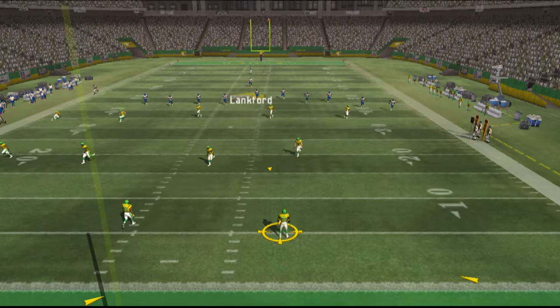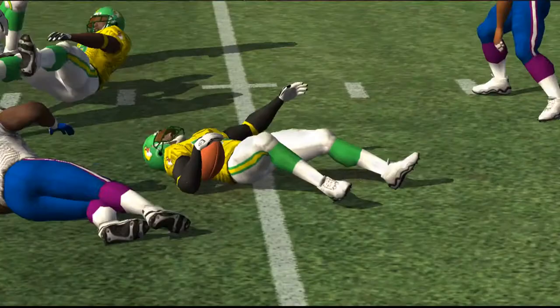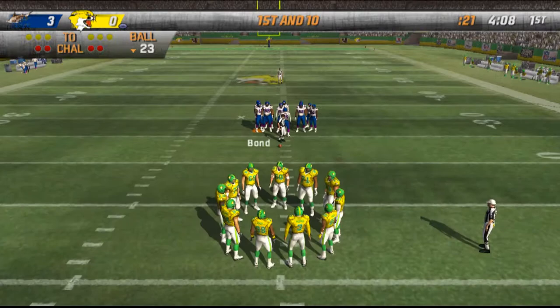From the 6 yard line. Their last drive ended with a pick, and the offense right now ready to call their first play on this drive. Ball on their own 23. Ball on the 23-yard line.